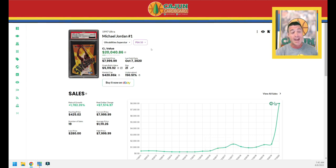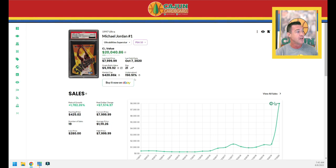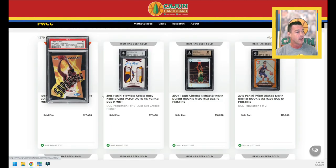But this was one that I had been saving my money for. This was the one big card that I had my eye on in this auction, and I tried and failed, swing and a miss. No big deal. 17,400 is a big jump from the last sale of 8,000. So it is what it is, guys. There you go. 17,400. That's the big winner.